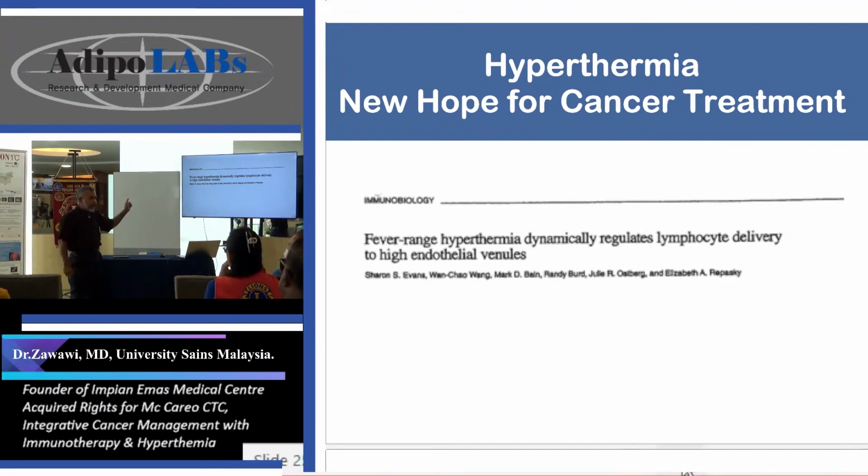The moment you go to high temperature, they call it physiological temperature, physiological fever, induced by a machine, for example, then the natural killer cell goes and sticks to the wall and changes shape and migrates out into the tissue. This is only seen with high temperature, physiological fever.